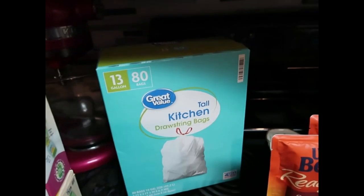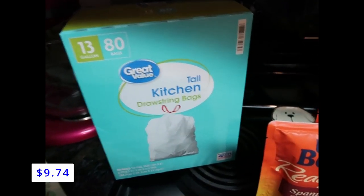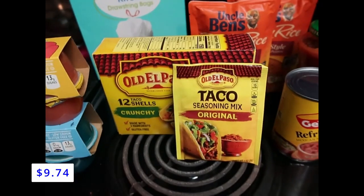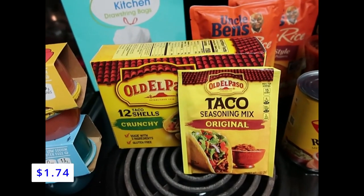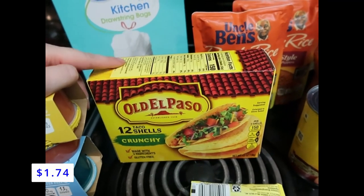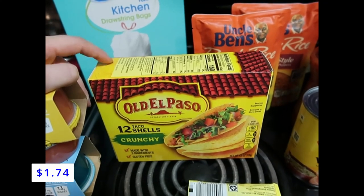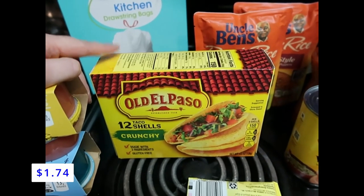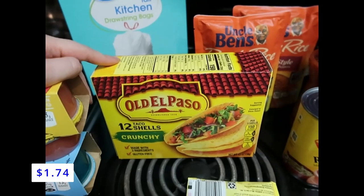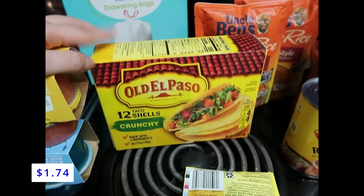And I needed some more kitchen trash bags. And then I told you earlier that I'm doing tacos this week, so got the shells. I couldn't find, did they not make the ones that come with soft and hard? Oh, I was gonna get some soft taco shell, or the flour tortillas or corn tortillas, either one. I was gonna get some and I forgot. Oh well.